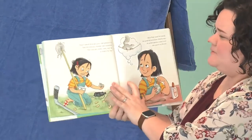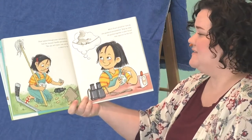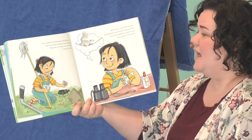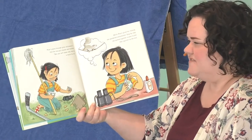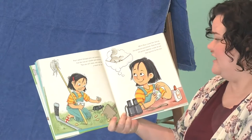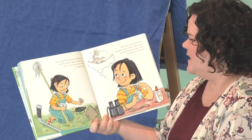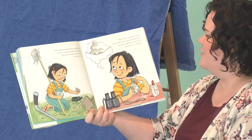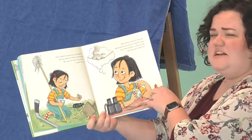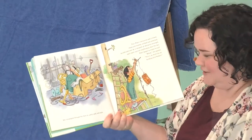Okay, next page. Pearl poked through grass and peanuts to find the teacup's handle and muttered, "But you will never, ever, ever be a match for me." While Pearl glued her teacup, she pondered and plotted. Step by step, she pulled together a plan to put that squirrel to the test. Oh gosh, look, just getting in the garage.